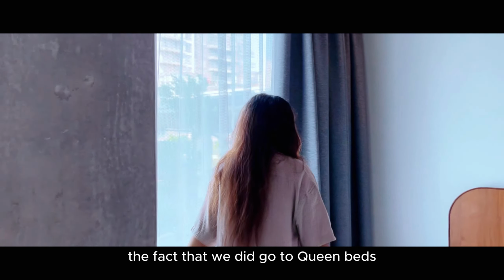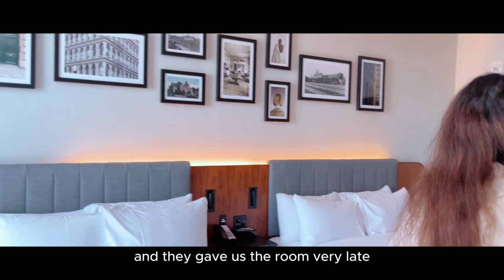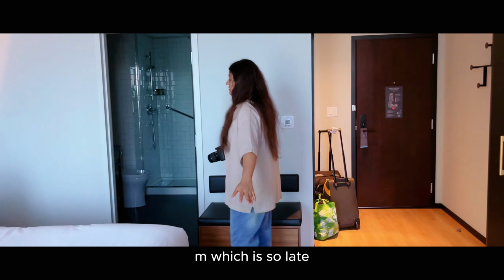The fact that we did book two queen beds and they're like, we don't have anything else. And they gave us the room very late. The check-in was at like 4 p.m. which is so late. The train arrived here at 12.